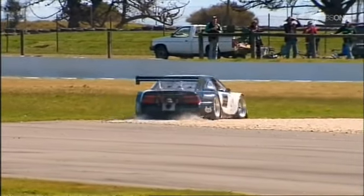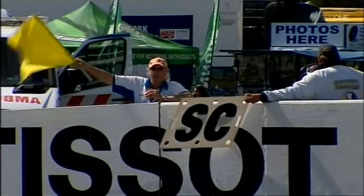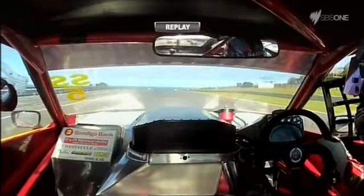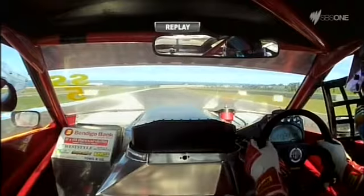Flat left rear Dunlop on the Calibra. So drama's safety car out, but crucially, first and second in the race, and the two key contenders in this series out. Here it is from Tony Ricciardello's perspective. Let's watch and listen.